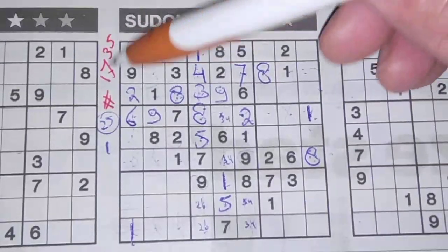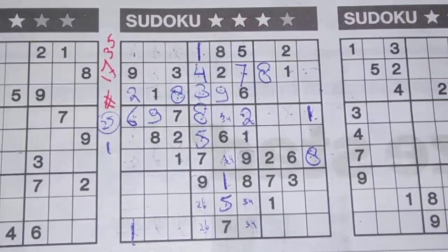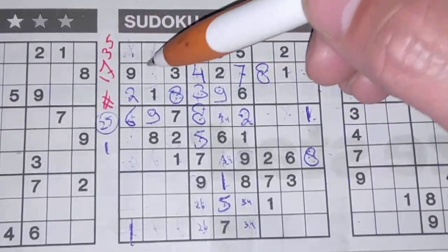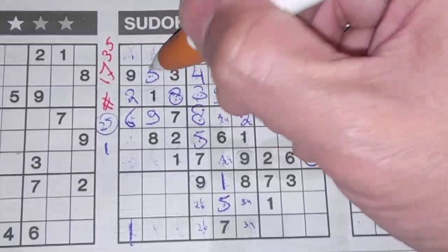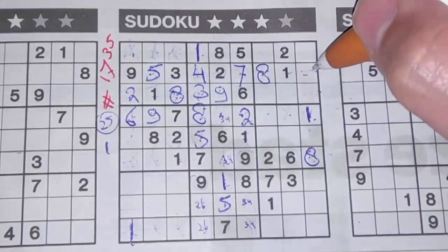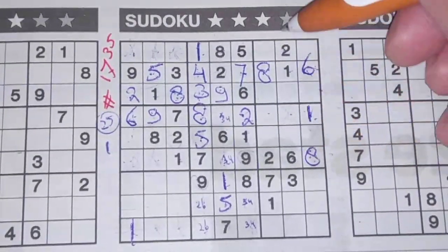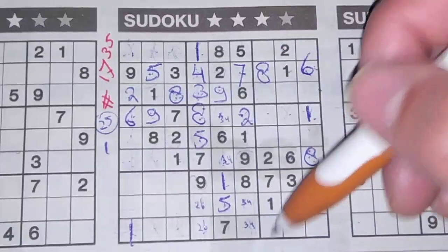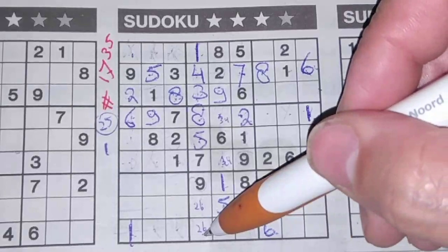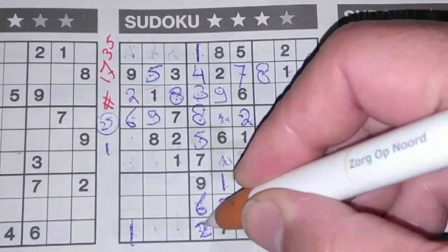We have now 4 missing numbers in this big square. One of the missing numbers in this big square is the number 5. We see here 5, so no 5 in these 3 boxes. 1 box left for the 5. Should be there. 1 box left in the second row for the number 6. 6 in the last column, 6 in the column next. So in that column, the only place for the 6 should be here. Now we have a 6 here, so this cannot be a 6 anymore. This should be the 6. And this should be a 2.